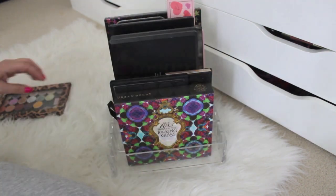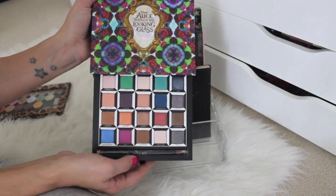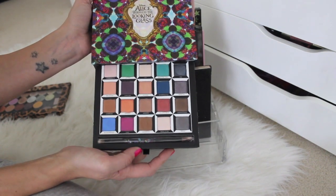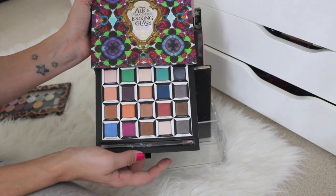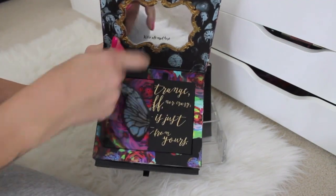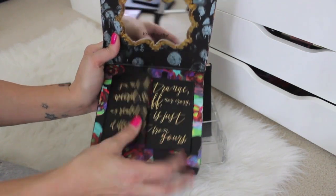And then I have my Urban Decay Alice Through the Looking Glass palette, which they just sent me. And I haven't even really had a chance to play with this. I think I used it one time, but it was just messing around in my room, like I didn't go anywhere. So I definitely want to use this a lot more. I mean, look at this. It's so pretty. There's a butterfly. Come on, how cool is that, right?